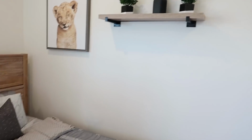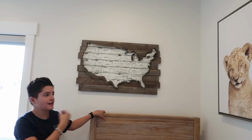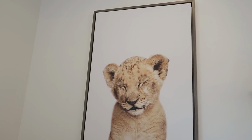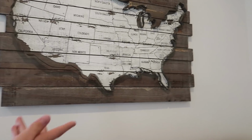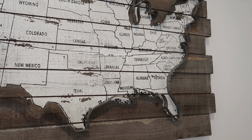And then, if you guys are wondering where these little plants are from, just Target, pretty much. This is from TJ Maxx. It's a lion. I thought it was cool. Then my U.S. map, which I want to go to every single state in the U.S.